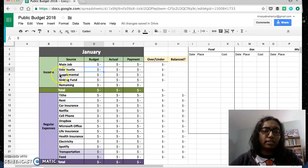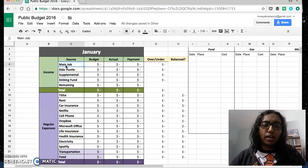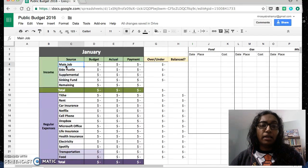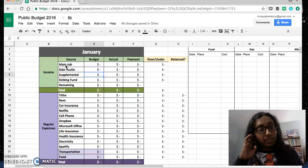What we have here at the top is income sources. This will vary depending on who you are and what your income sources are. I have it so it's my main job, side hustle, which was mainly just Book Riot, and supplemental income. This would be anything extra that you have coming in that you might not expect. I use this mostly because my sisters and I split a Spotify family plan, and I pay the whole bill, and they just send me money electronically for the bill every month. So I sort of just put that in supplemental.